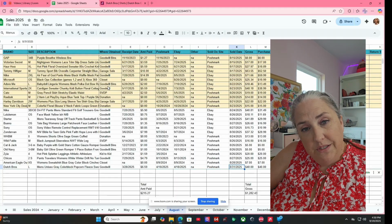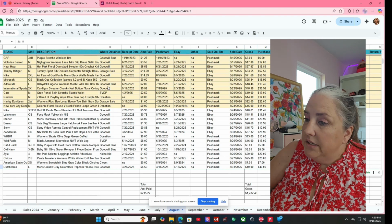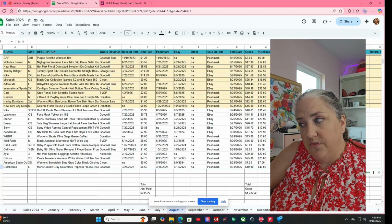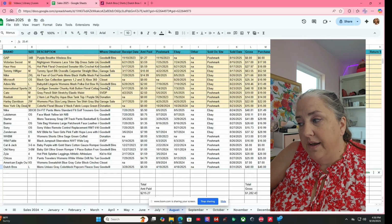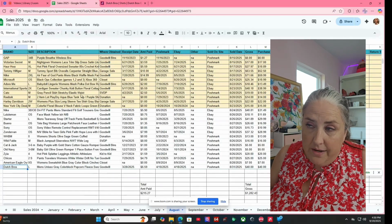It sold on Poshmark August 31st. It sold for $40. And so after my initial $6.59 investment, and after they took an $8 sales fee, I made a profit of $25.41. And so that is the end of all the items that I sold.